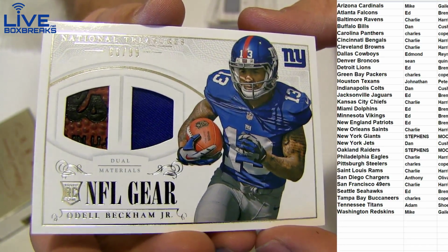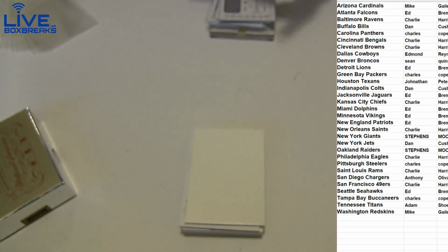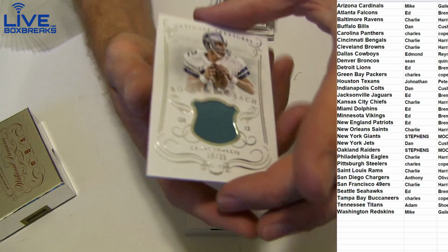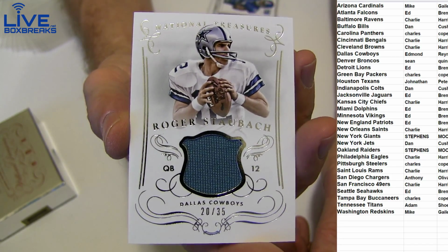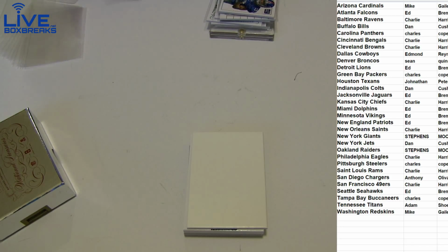Odell Beckham, 99, very nice. We got a Staubach. Nice old school jersey piece, 20 of 35. Nice. Jordy's up on eBay already.